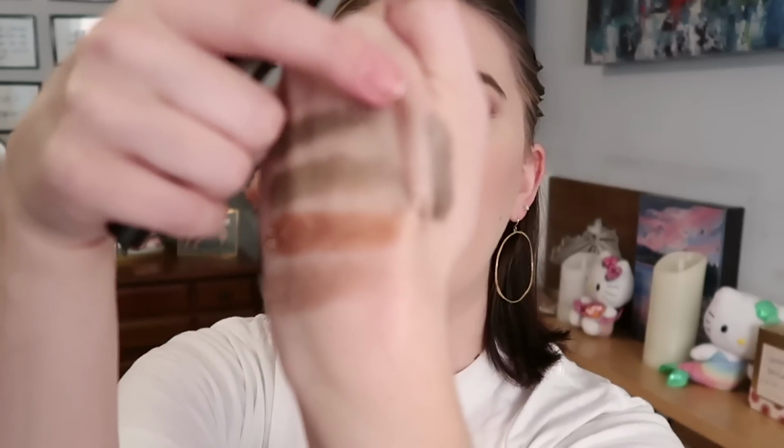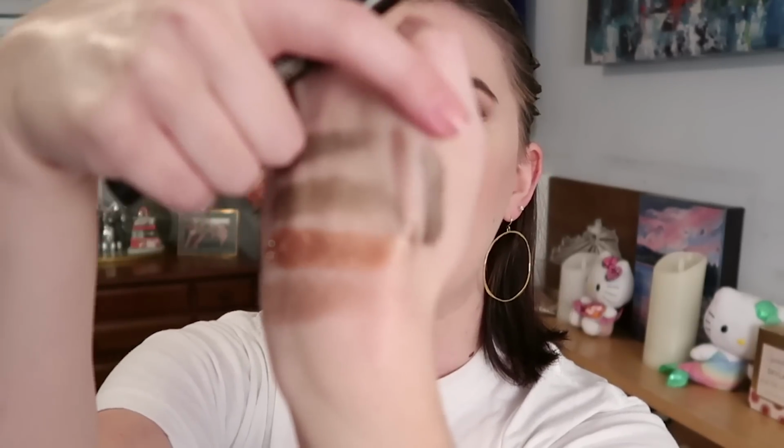It's like a rose gold. And then Twilight, I honestly didn't use at all. It's more like a smoky taupe. So this one is Nudity and this one is Twilight. They're very pretty, but they're not super metallic or anything.